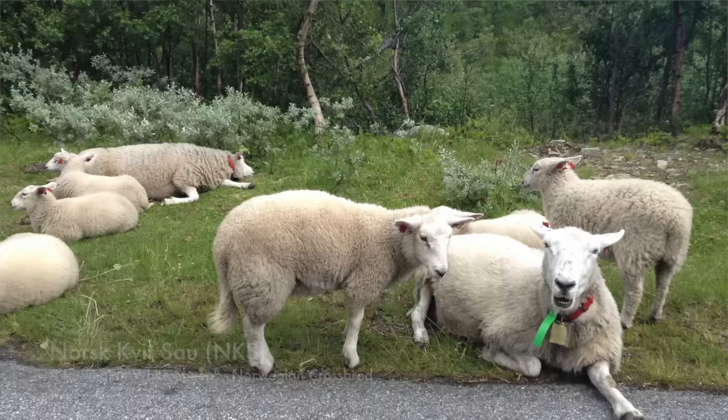So sheep breeds in Norway can be broken down into three main types. You have the Norsk Kvitsau group, the Norwegian white sheep group, which is a crossbred group. The Spelsau group, the spel sheep group, which is heritage breeds. And then you have others, which are breeds that have come from elsewhere that have been imported into Norway. So within these three groups, I'm going to talk about the Norsk Kvitsau, the Norwegian white sheep group, first.